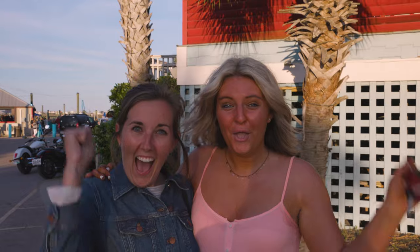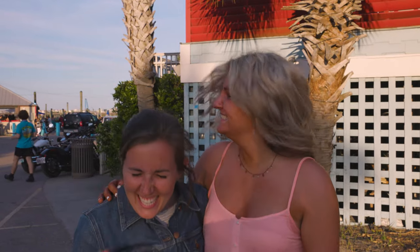This is my sister Katie, and hi. She is showing us around Myrtle Beach tonight. And I'm very happy to have my bestie back. And she's graduating next weekend. Woo-hoo! USC. Yes! Yes!